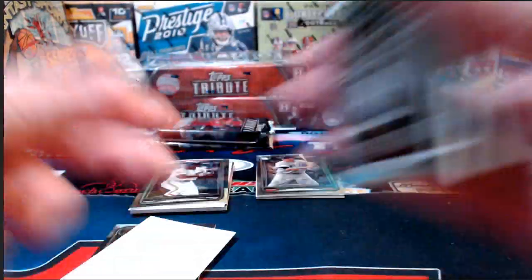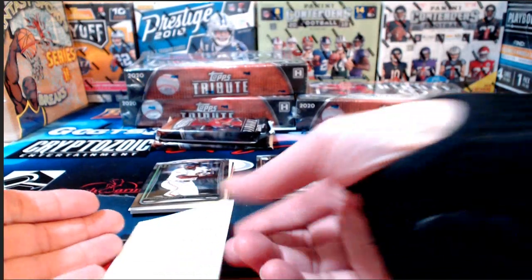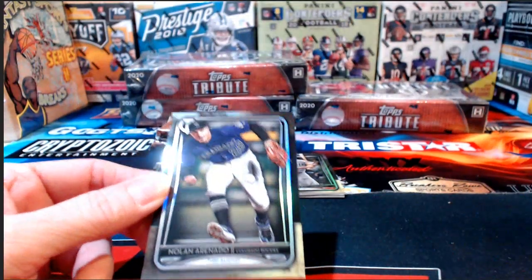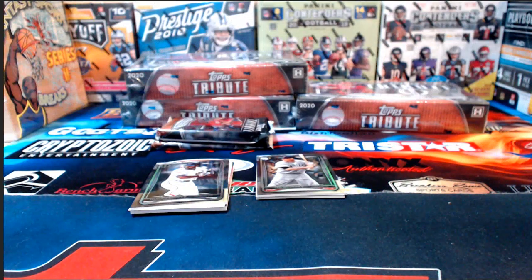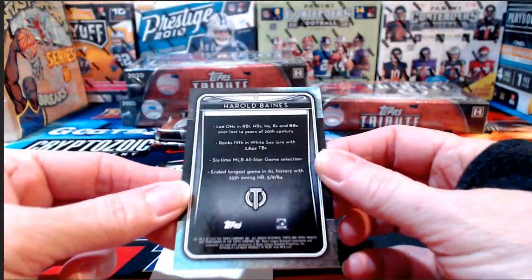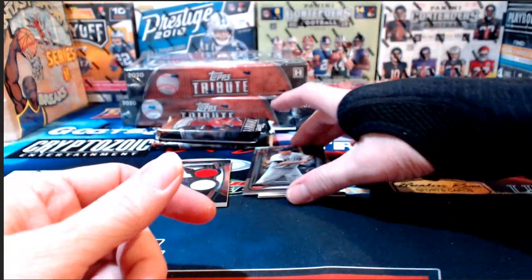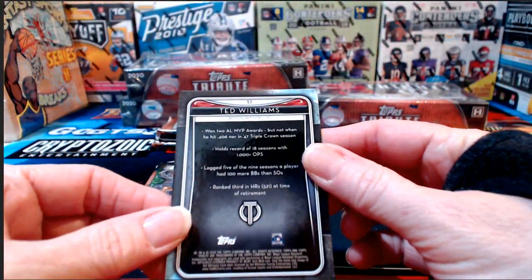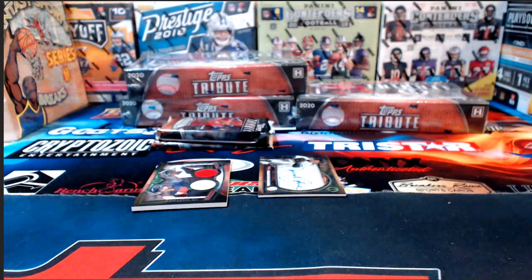This is Mike Trout for the Angels. So everything that was scheduled on Topps calendar other than definitive now just says TBD, to be determined. Nolan Arenado and the Rockies. So we don't have any way to know when anything new is coming, unfortunately. This is Harold Baines and the White Sox. Followed by Ted Williams, and Ted Williams for the Red Sox.